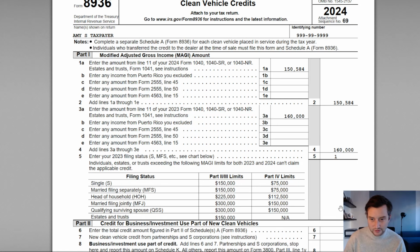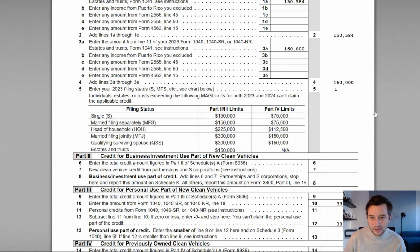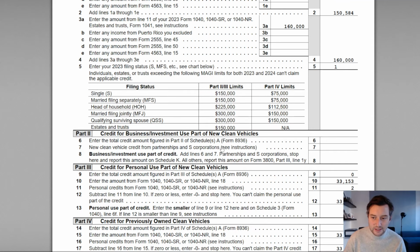Now, if we look at our 2023 return, we see that her AGI is $160,000. So we have the current year AGI, the prior year AGI, and her filing status on line 5. So we've entered 1 for just line 1. Depending on what software you use, you might see S there for single filing. But we've indicated 1 for single filing status. And this is the key here, this table.